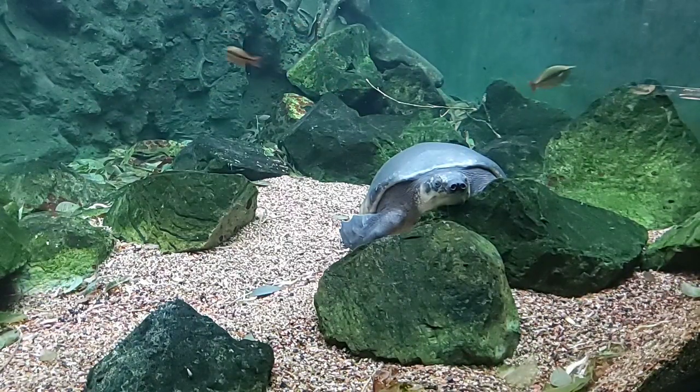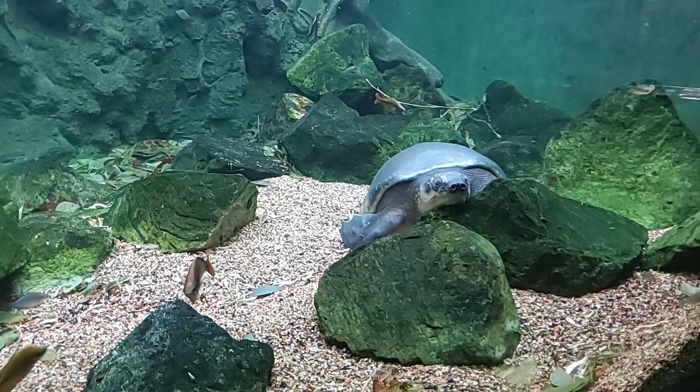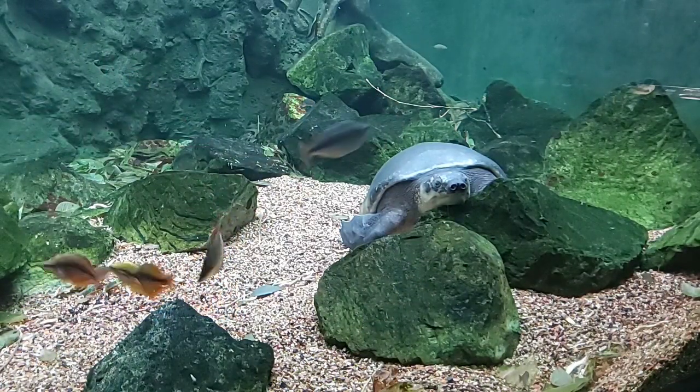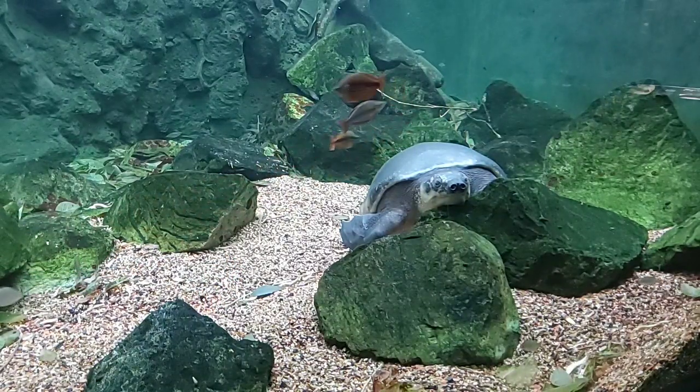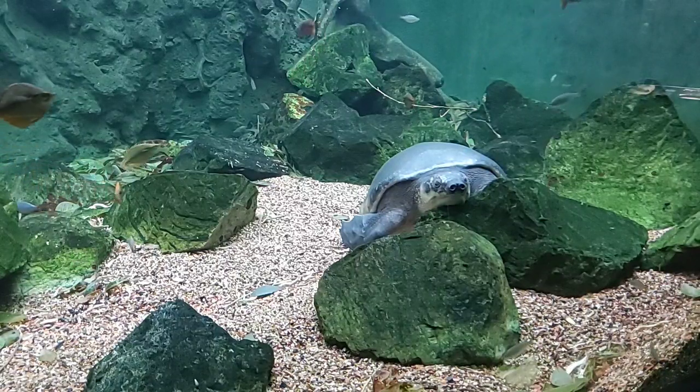So that nose of theirs actually works perfectly like a snorkel. When they need to go up to the surface of the water to get a breath of air, they'll just stick those little snouts out of the water like a little snorkel, get a good breath of air, and then stay submerged. This is another way that they're able to stay safe, which is really important for these turtles.